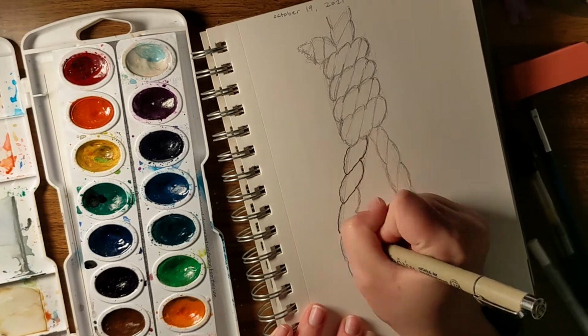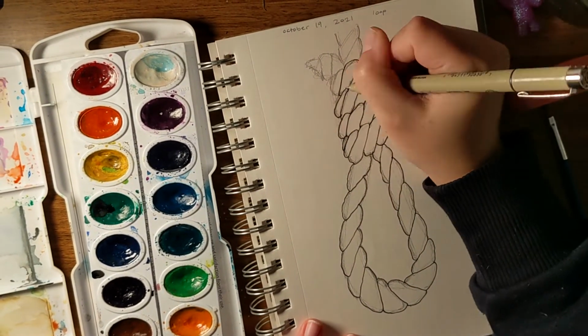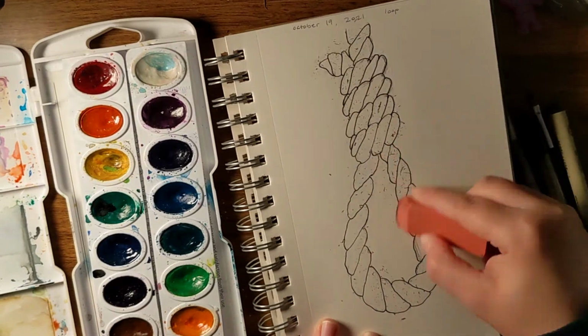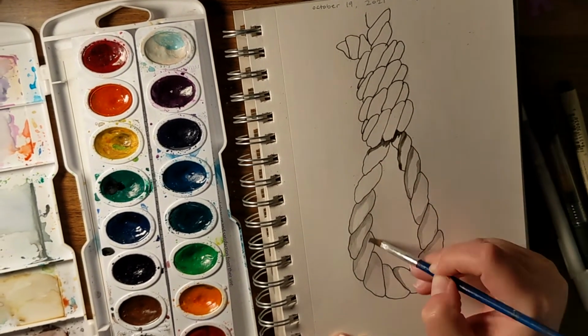Loop. This one has a noose, so skip forward if you don't like that. I made a print my freshman year, I think, in my printmaking class of a noose with flowers growing out of it, which I was really proud of.